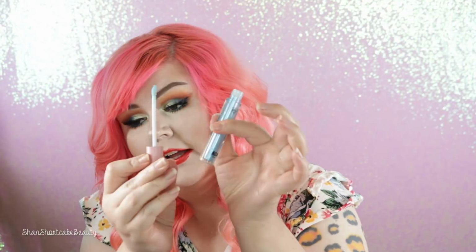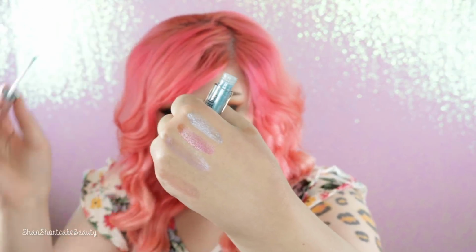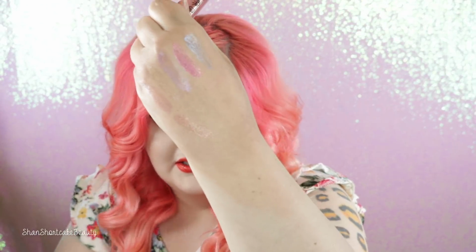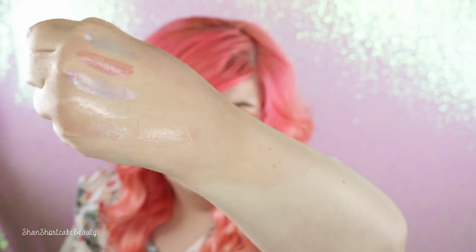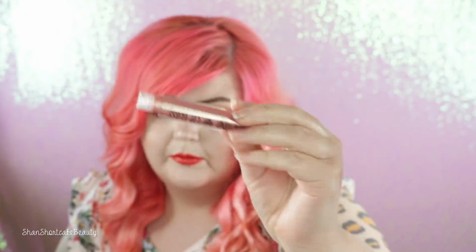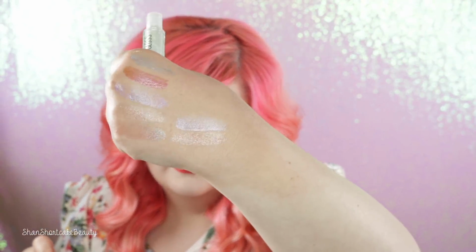We have a blue one, which is Glacier. Right up top there, the top one. This next one is Posh, and it's like a pink with a green flip. It's the first one down here. I don't know if you can see that green flip. Hopefully you can see it in the packaging. This one is Pixie. It's like white and blue and pink all at once.